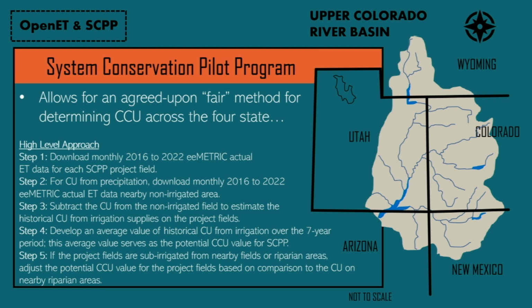I would love to actually pull some people into this to help us write the story of that first round of SCPP in 2023. Lily is smiling because she was our front person for Utah, and it was a grueling experience, but I think we learned a lot. We've gained a lot of traction with our water users, and really tried to refine the program, especially in 2024, to make it work for them.